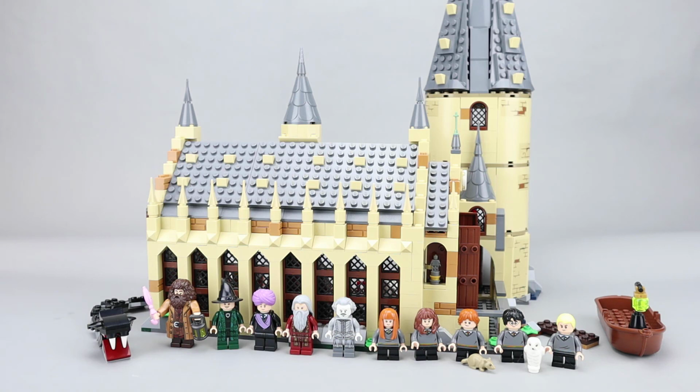Going to the value of this set, it is a very large set, so I don't think $100 is unfair. It fits higher than the 10 cent per piece range, since it is 878 pieces. But you do get 10 minifigures, so at $4 a minifigure, that's $40 right there, if you're comparing it to the collectible minifigure blind bags. I think with the fact that it has 10 minifigures and fewer pieces is fine for me. I think the value is pretty good.